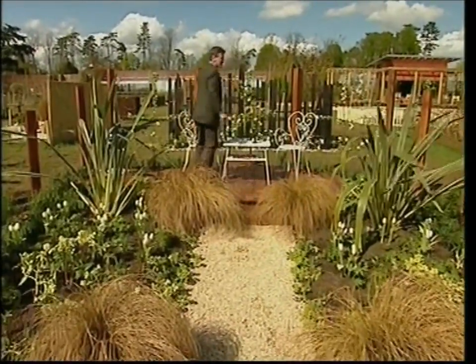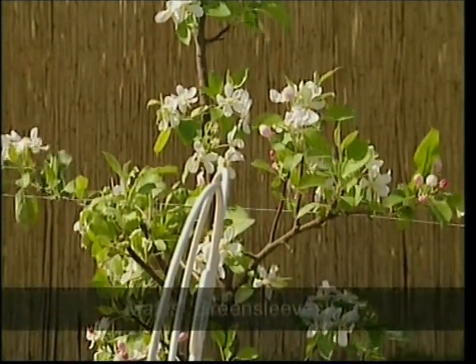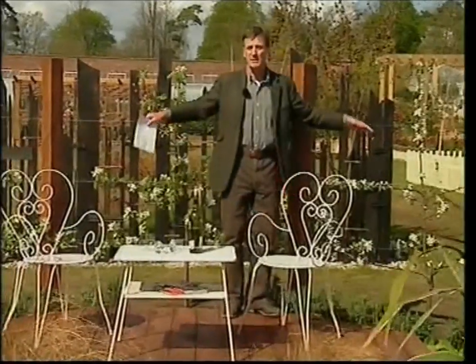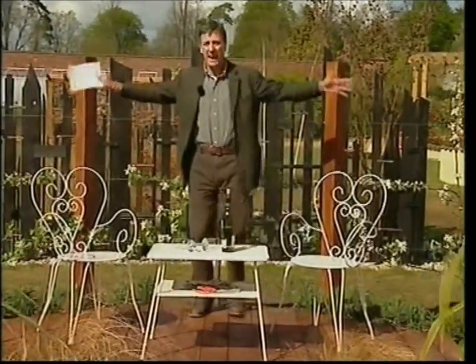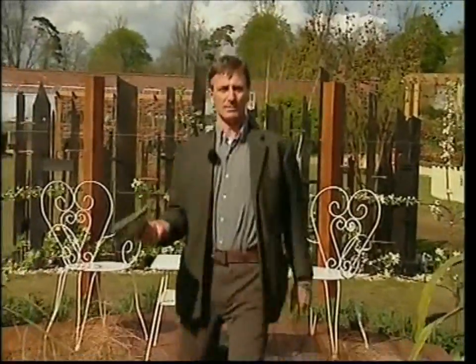This is Malus greensleeves, which is an apple that has been trained to make this barrier along the back here. So it'll be trained along the wires and come through this way, and that'll be a nice blossom hedge at the back here that will then turn into leaves and then finally have some apple in the autumn time. So it's a productive garden as well as a pretty garden.